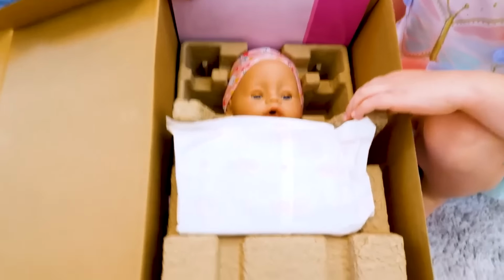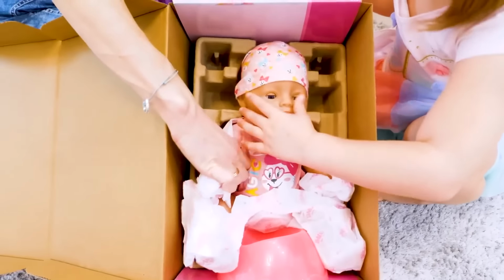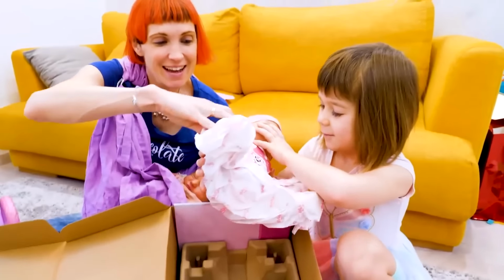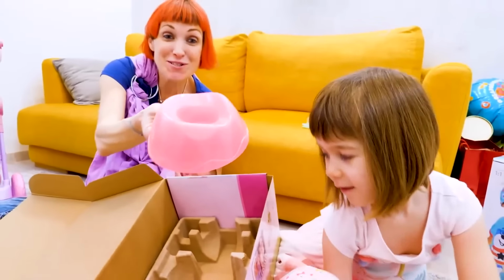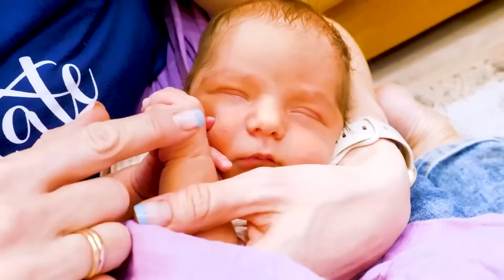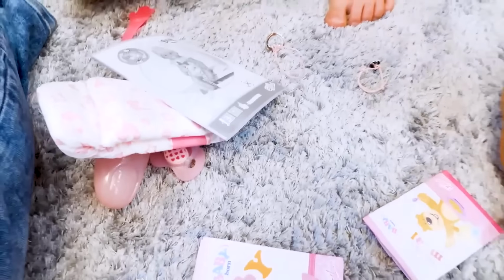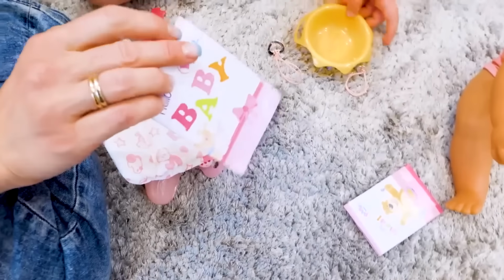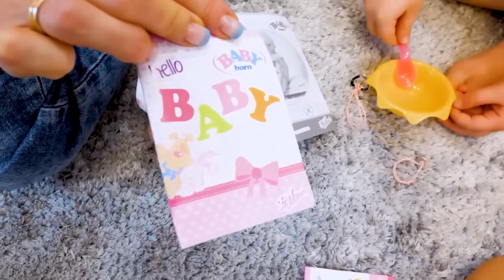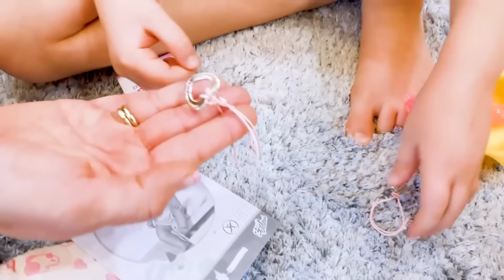Hello, little baby. Look at that pink cap. You look so beautiful. She's got a pink potty, too. Look. It's a bit too soon for you to be using the potty. She's got a birth certificate as well, but it's pink this time. But their food's the same. The plate's yellow, though. Yeah. Oh, and we've got friendship bracelets for Bianca and baby born.